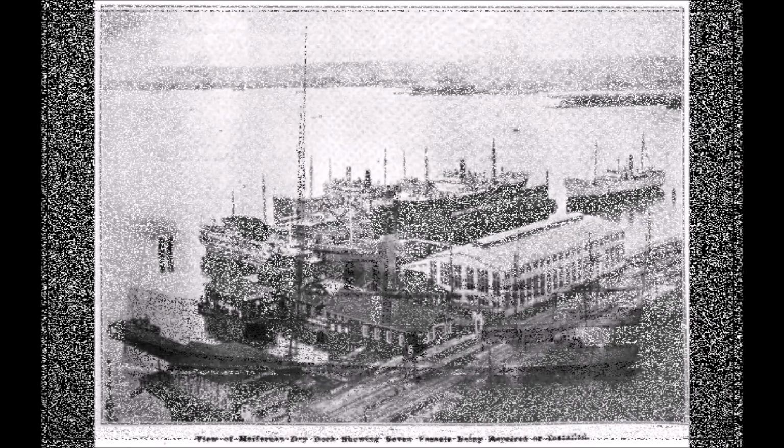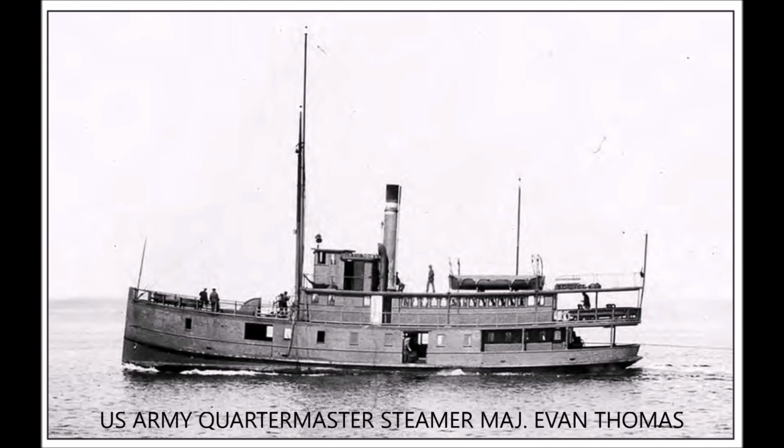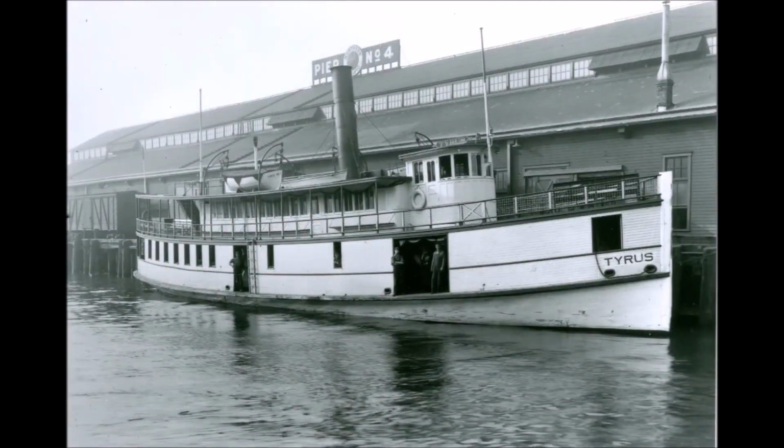In 1904, the U.S. Army ordered an engine for their new quartermaster boat, the Evan Thomas, which was being built in Ballard. In fulfilling this order, Heffernan Engine Works cast two identical engine blocks. One was turned into a complete engine and installed in the Evan Thomas, while the other was put in storage to await a buyer. That buyer came in the form of the Lorenz family.